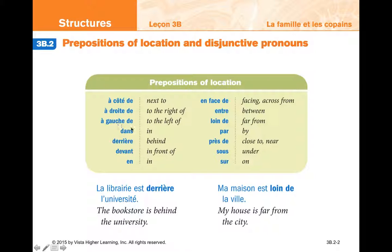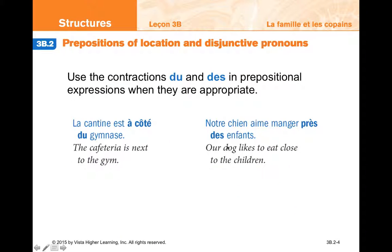Okay? Now you notice that a number of these prepositions have de at the end. À côté de, à droite de, à gauche de, en face de, loin de, près de. Okay? So with these prepositions, you'll have to use a contraction. For example, if you have gymnase, which is the gym, or the gymnasium, it's le gymnase. So if you want to say that it's next to the gymnase, la cantine est à côté de le gymnase, and you remember that de and le together become du. So la cantine est à côté du gymnase.